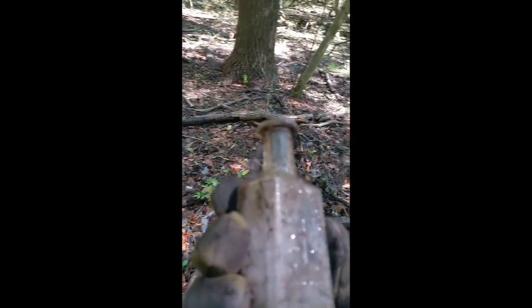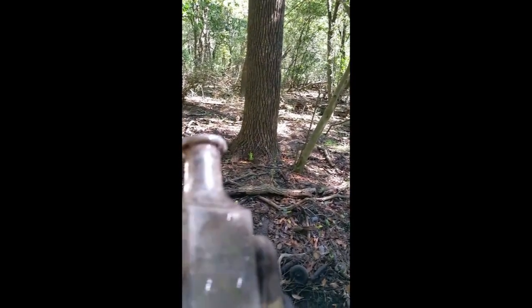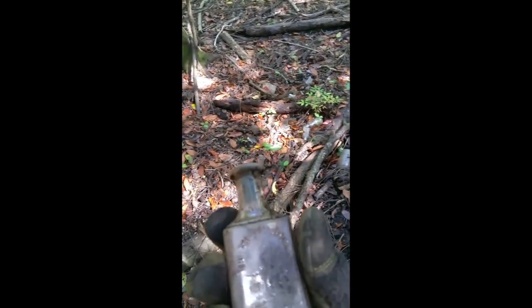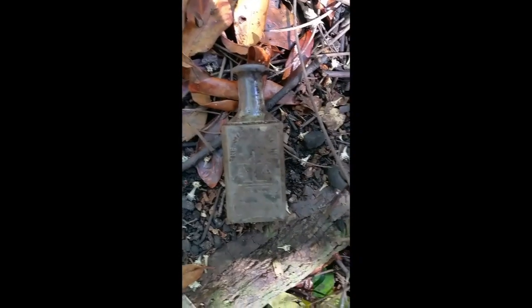Here we go. This might have made the whole trip. This little pharmacy bottle. I can't read it because it's so small. But if you can see it, it's just cool. It's real old. 1890s for sure. So my first real excellent bottle right down here in this root system. Maybe I might find more. There you go.